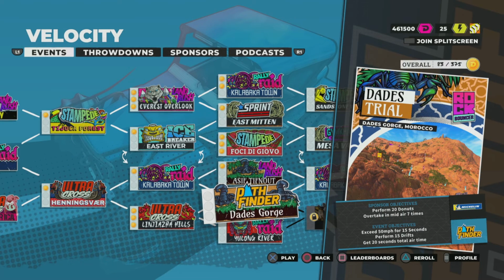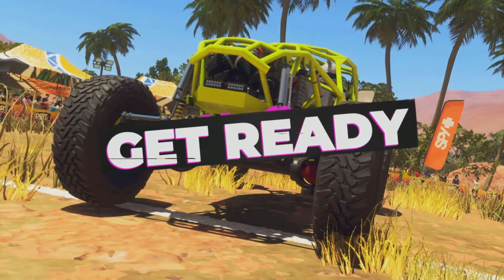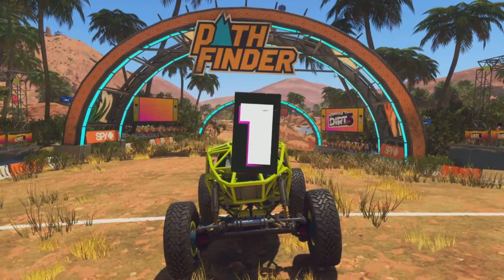Today we start with the Dades trial at Dades Gorge, Morocco for a Pathfinder event. Wolverine is in the WS Auto Racing Mudclaw of the Rockbouncer class. And as always with the Rockbouncer and Pathfinder events, no commentary as it is just him against the clock. Let's watch how Wolverine gets on.